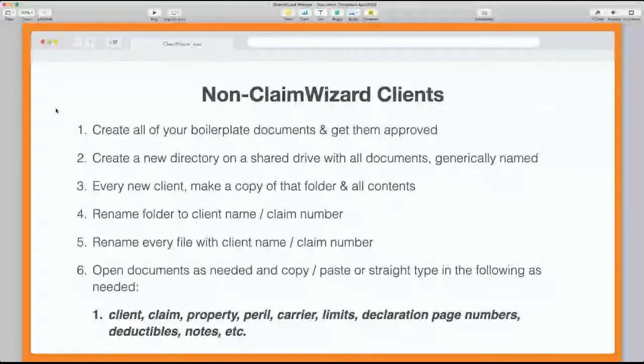So you have this generic set of them. And then every single time you create a new client, you duplicate that entire folder and rename it to the client name. Whenever you touch that file and you need to get a contract or a welcome letter, you're going to open that, make the changes manually that you need to, hopefully just the yellow pieces, and rename that file to the client, the underscore of the claim number, et cetera, so that as you go through them, you can see which ones you've already changed and updated and which ones are left generic that you haven't touched yet. When you open those documents, obviously you're going to have to copy and paste or straight type in whatever information you need.